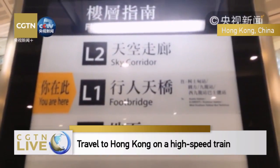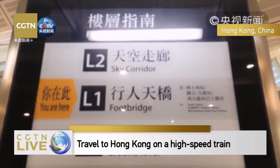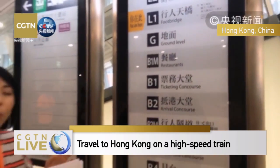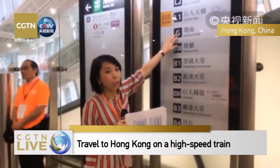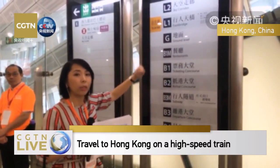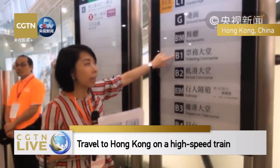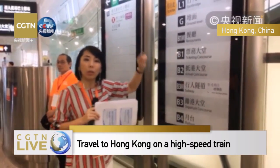There's a tunnel for people to pass through the footbridge to connect the bus station, the subway station, and also the railway station. So it's very easy and convenient for them to reach the downtown area in only 10 minutes or more. In the West Kowloon High-Speed Railway Station, it's like it's in the hub of transportation.